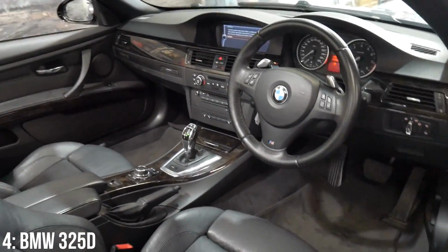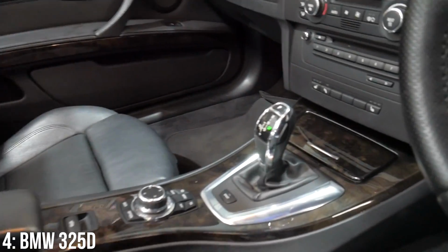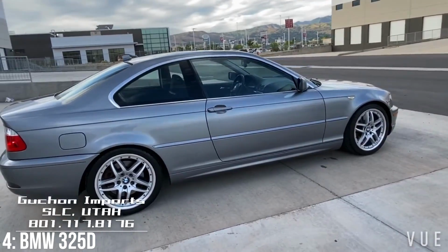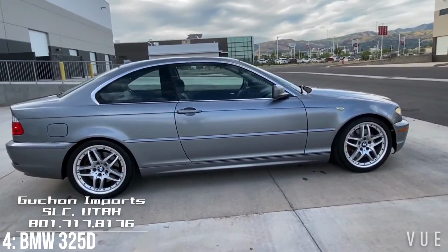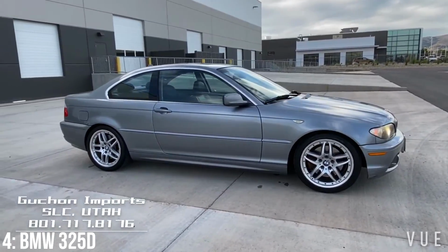Plus, if you wanted more performance, a simple stage 1 remap will get you 72 brake horsepower more and 88 pound-feet of torque more as well. This engine has also been used in the E46 and E39, hence there are forums on forums of owners that have put hundreds of thousands of miles on these.